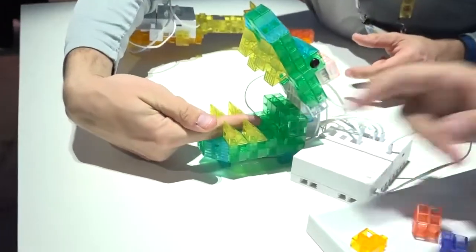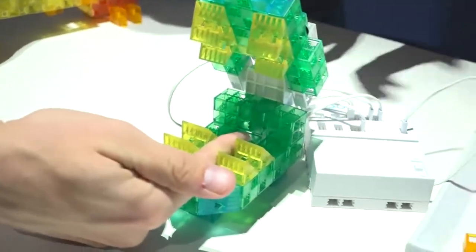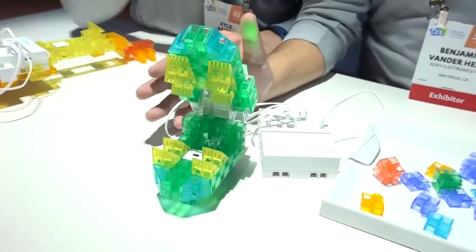Huh? He's actually hitting the IR sensor. As you can see, it goes green. Oh, see, it likes him. Good boy. What if I told you this was actually created by an 8-year-old, right?